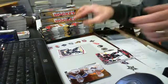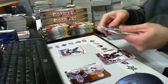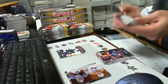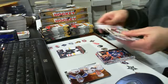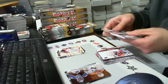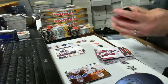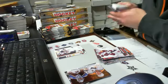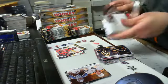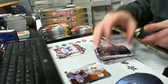O-Pee-Chee rookie of Boone Jenner for Columbus. We have a Young Gun of Tanner Pearson for the Kings. Cory Schneider, O-Pee-Chee. We have an Upper Deck game jersey of Gabriel Landeskog for the Avalanche. And then, Marian Hossa canvas for the Hawks. Jarred Tinordi Young Gun for the Habs.